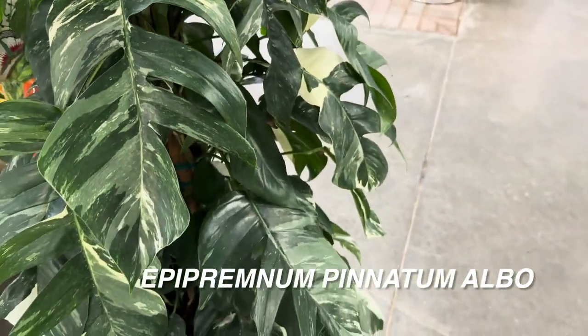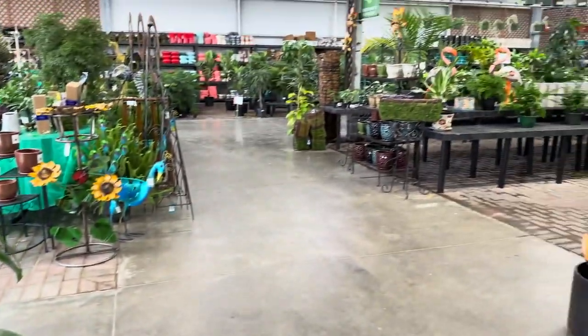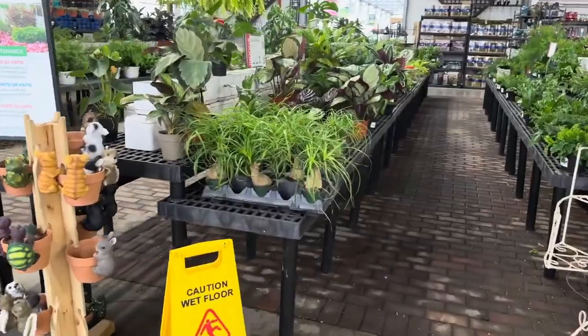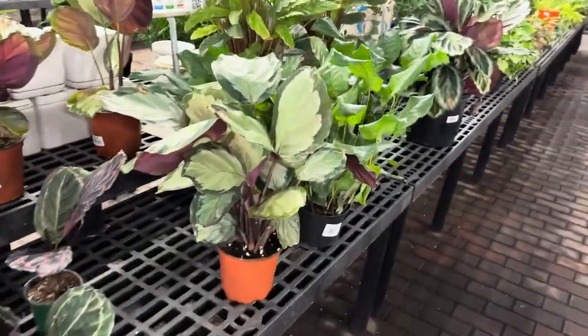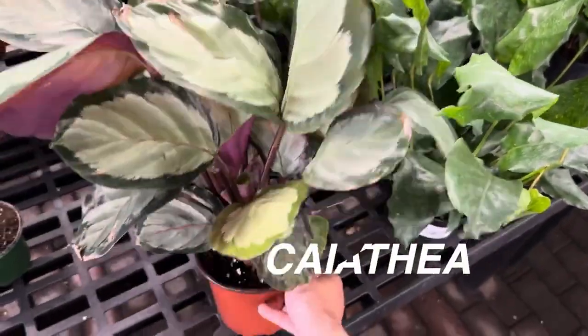You will see the beauty or the true potential of the plant, because this is really how they grow in the wild. They'll attach themselves on other trees and grow up, and that's when you'll see the fenestrations and whatnot. I am going to make this just a quick walkthrough tour for this local plant nursery, but you can see they've got a variety of plants such as calathea.